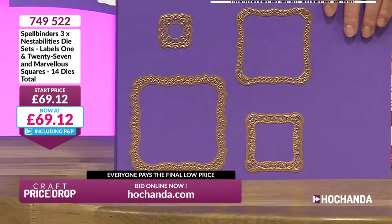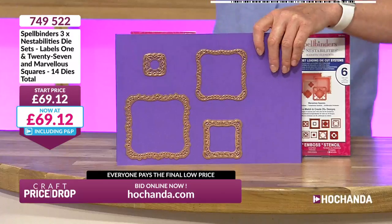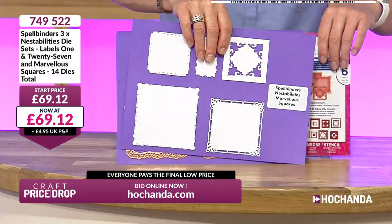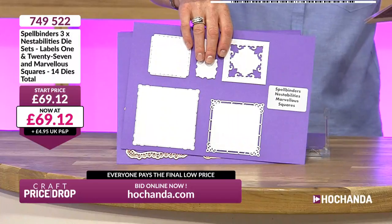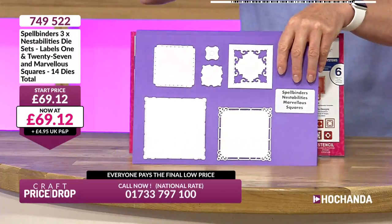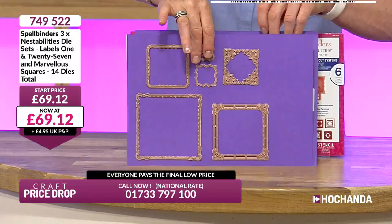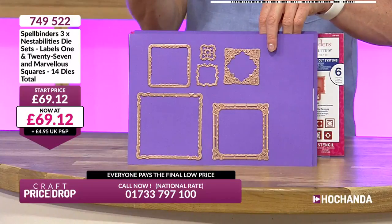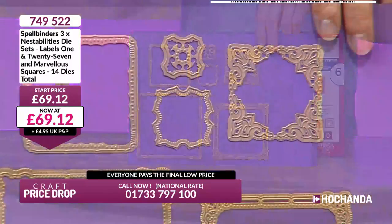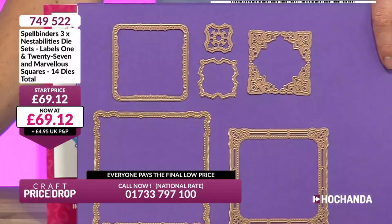Then we've got your Nestabilities Marvellous Squares, where you can make and create, was it 21 cards? I believe it was. I'm just going to double check that. Yeah, 20 different designs. I'm sure you might even be able to pop another one in there if you want, you fabulous crafters. And that is using that particular die set. So you can use them in different combinations. £69.12, 14 dies altogether.